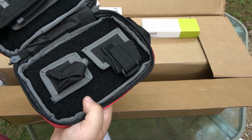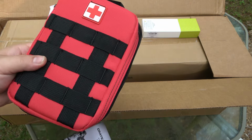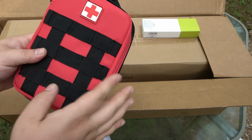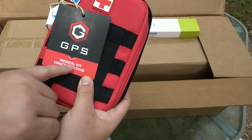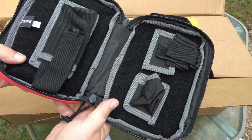So open it up. Oh, okay, so, I like that. All right, initially, I'm like, all right, first aid, that's cool. I talked about that recently, how cool first aid is, but then I saw medical kit concealed case. I just said that, and in my mind, I'm like, what's concealed? Well, this is a pew-pew case.